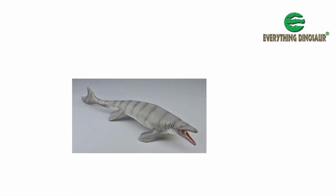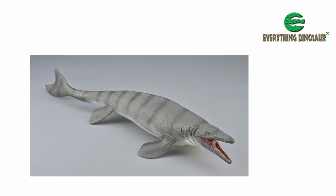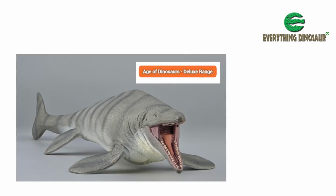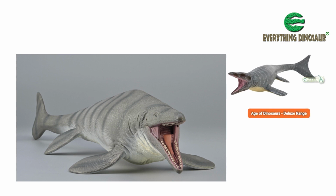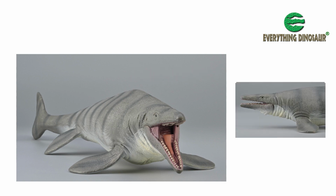In 2023, CollectA are adding a revised and updated version of the iconic marine reptile Mosasaurus to their deluxe scale model range. This new model updates the Age of Dinosaurs popular Mosasaurus that was introduced in 2014, and this much larger figure, with a declared scale of 1:40, unlike the earlier CollectA Mosasaurus, has an articulated lower jaw.